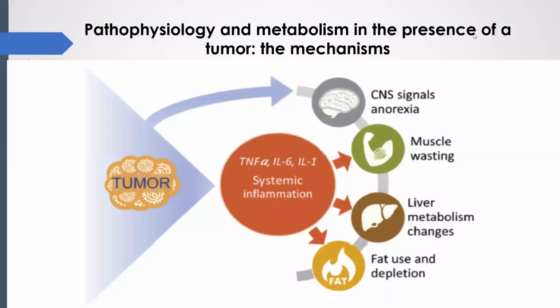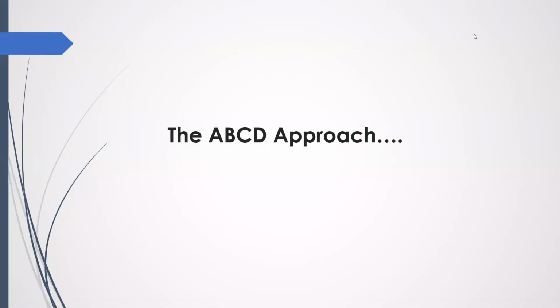increases fatigue. Looking at the liver, acute phase protein production is stimulated, repressing drug clearance and raising the risk for cancer treatment toxicity. Looking at fat stores, energy stores in fat deposits are depleted as cytokines stimulate increased lipolysis and cause defective lipogenesis, a maladaptive and wasteful response to low food intake.